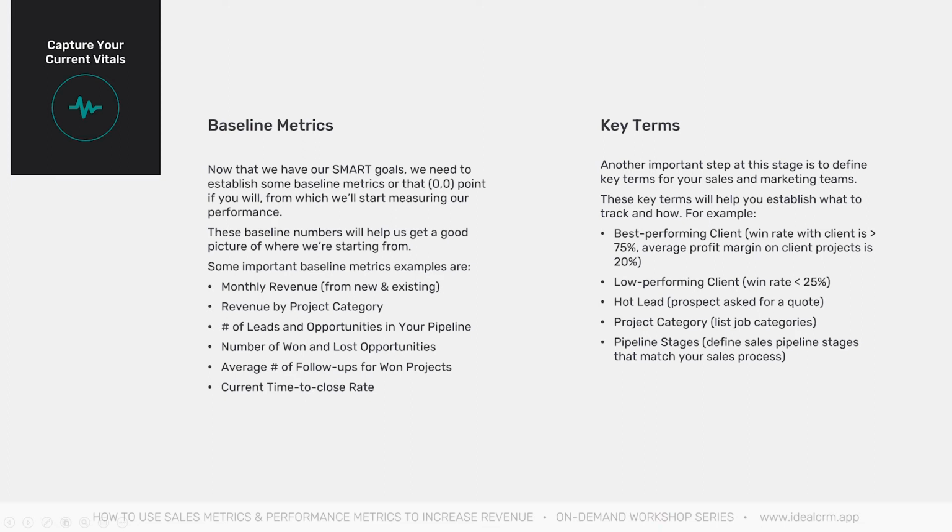For example, best performing client. Let's say we define this by win rate with client higher than 75%, or average profit margin on client projects is 20%.